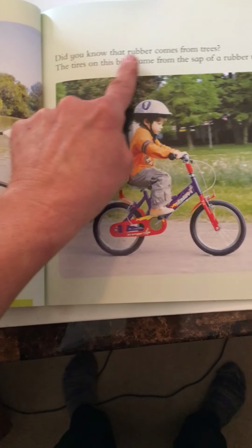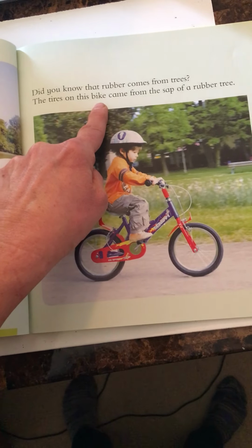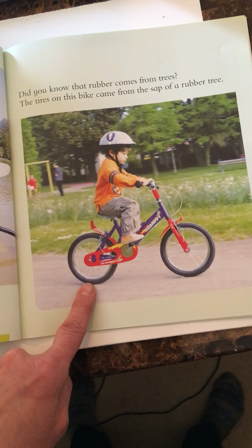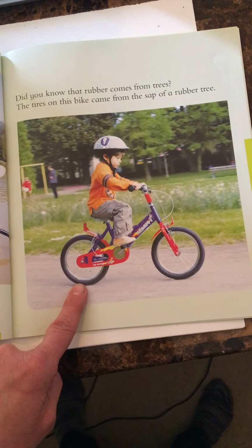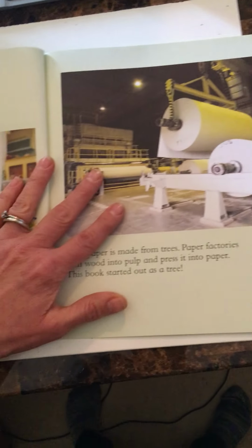Did you know that rubber also comes from trees? The tires on this bike came from the sap of a rubber tree. Remember, the sap of the maple tree makes maple syrup? Well, here you have the sap of the rubber tree makes bicycle tires and other tires for your car and things.